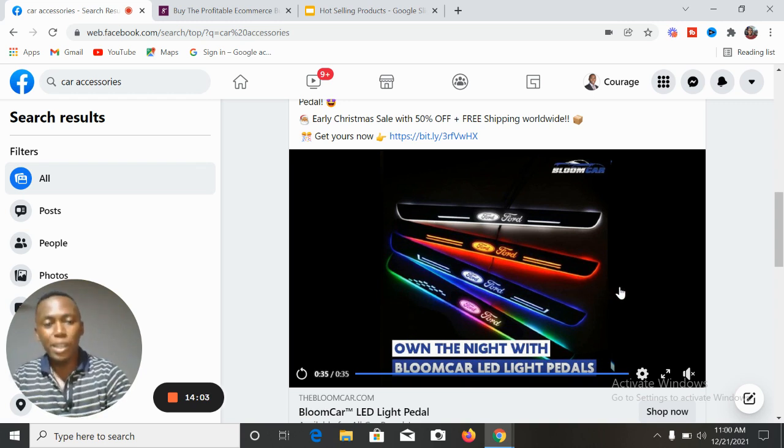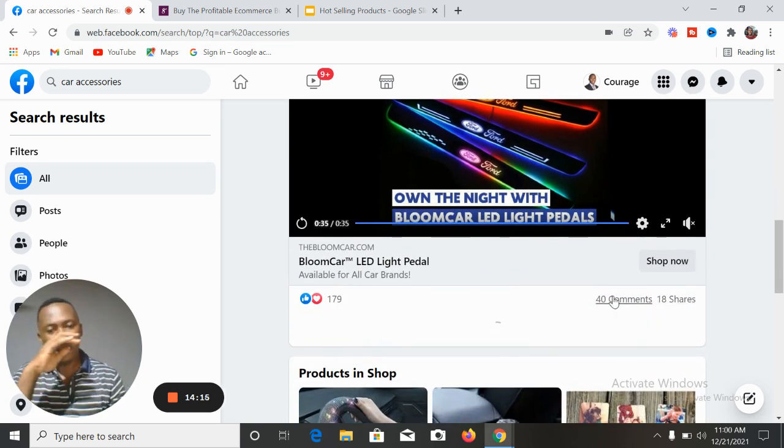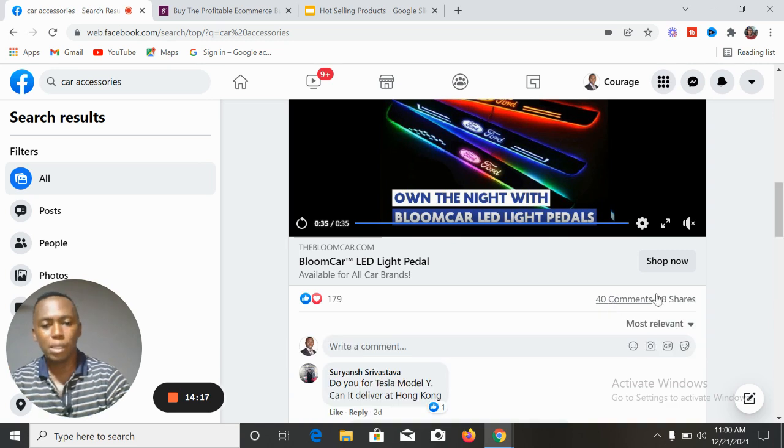Look at this. This thing does not solve any problem for you, but it's fanciful. It's beautiful. It goes wow. People would love to have it. See the colorful, see the beautiful colors now. If you check out the comments, you see that there are people who would want it.